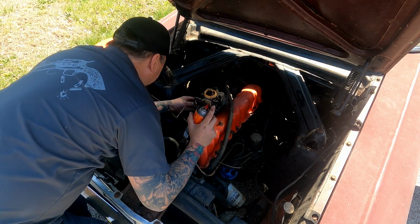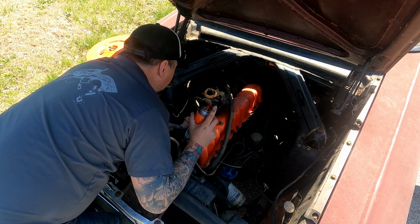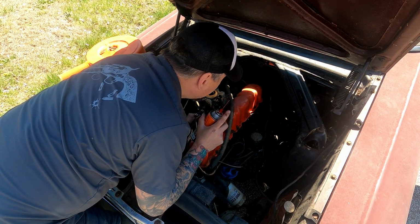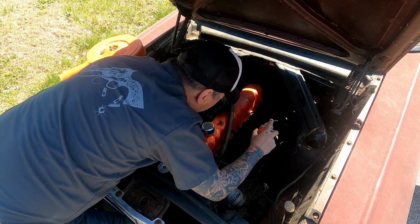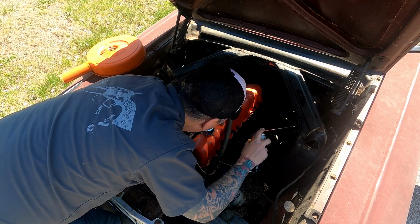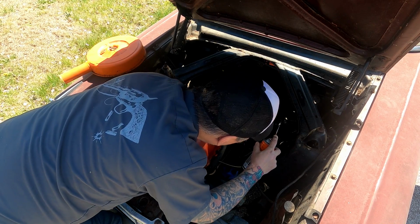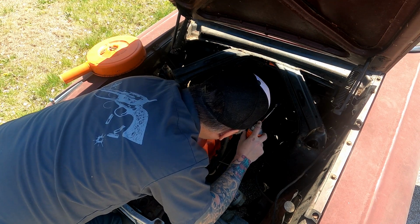I don't think it's locked up. No, it's not. Not in the least, but it's squeaky. Let's get the squeaks out. I'm just going to get anything that moves. I'm just going to get it sprayed down.